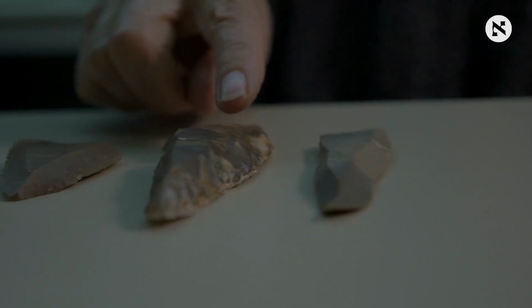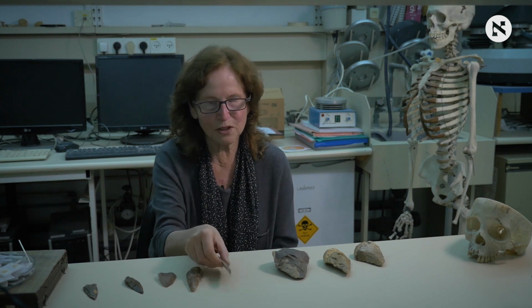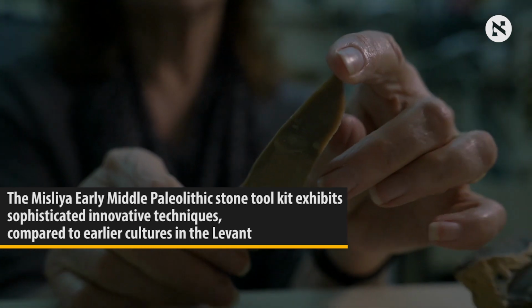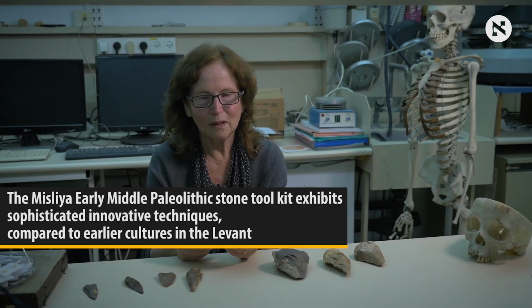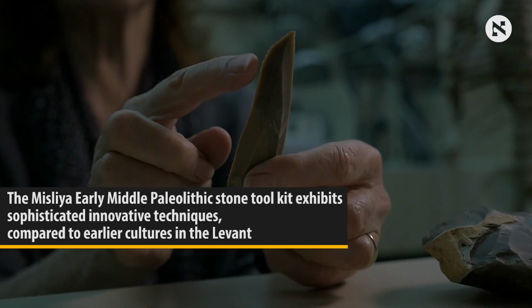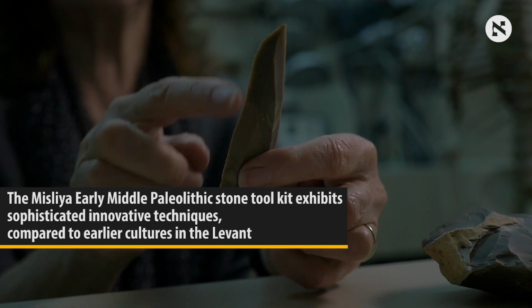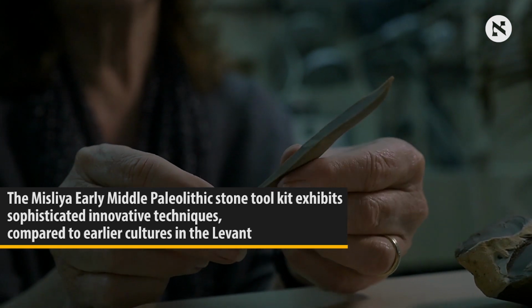These are the tools the modern humans made, much more sophisticated, much more efficient, made with the sophisticated Levallois technique with predetermination and pre-planning of the tools. They were used for hunting, they were used for scraping hides and vegetal material. We found evidence for everything in the cave. Some of them were hafted to create projectiles.